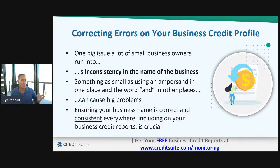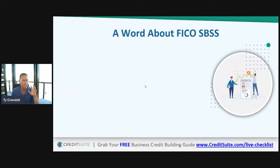Very important because, for example, business credit reporting agencies have what are called comparison scores that compare you to other people in your industry. Well, you don't want to be compared to people in a different industry when you're not even in the right industry. So that can happen if your NAICS is wrong. So you got to make sure that all that information is correct.